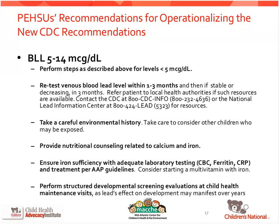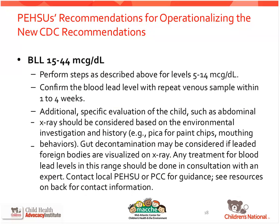It's unlikely that these kids are going to manifest their learning problems until they get into school, but it's worth close follow-up. And then for kids with blood levels above 15, you basically do the same thing, but depending upon what else you find out in your history, it may or may not be indicated to do an abdominal X-ray, and if that is positive and shows evidence of radio-opaque material in the GI tract, then using cathartics to clean out the GI tract, or if it's a foreign body that might need to be removed surgically, et cetera.